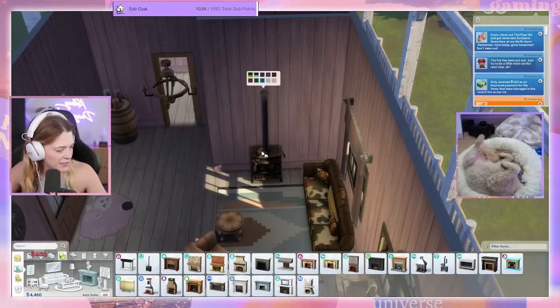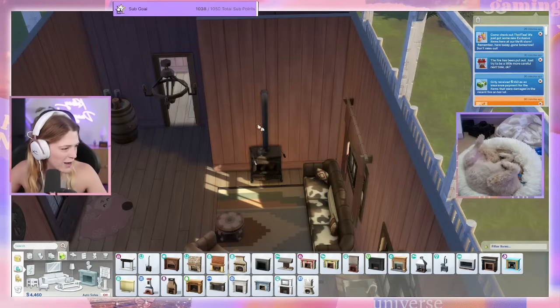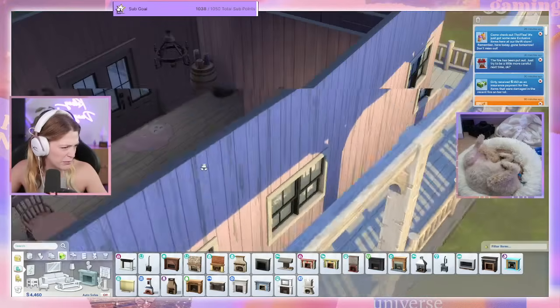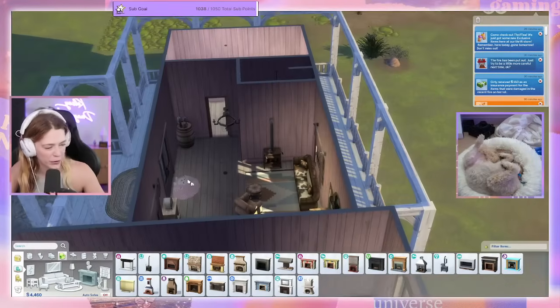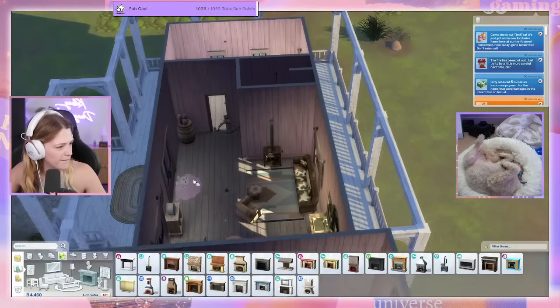I mean, I'm obviously gonna make it white. It's like cute little white. Or we could make the little blue one. This brown. The brown's kind of nice. I think I might go with the brown. I want to have a little bit more contrast in the house, you know? Okay.